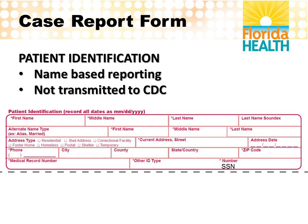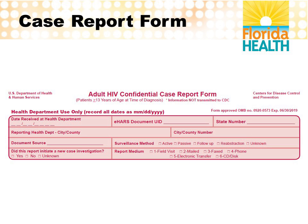So at the top of the form, we're collecting patient identification information. Again, this is name-based reporting, and it's not transmitted to the CDC. I don't know if you can see it very well on the screen here, but there are those variables that have an asterisk, and those are the ones that are not transmitted to the CDC. So again, first name, middle, last names, we have social security numbers, phone numbers, medical record numbers. None of that is transmitted to the CDC. And those variables are all used in our deduplication efforts.